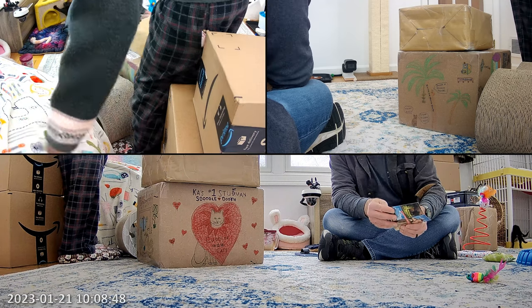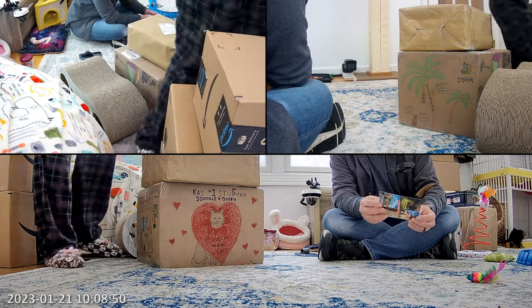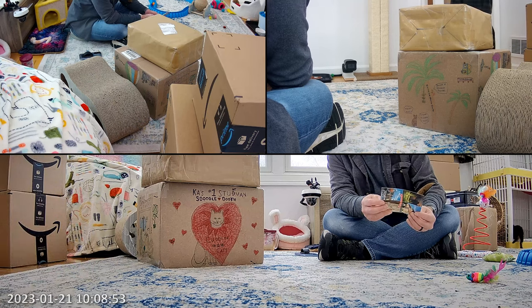Yeah. Oh, is it? No, you can put it either way. I don't know why it's upside down. You probably did that, actually. No. I usually put it the right way with the seams. Oh. Here.